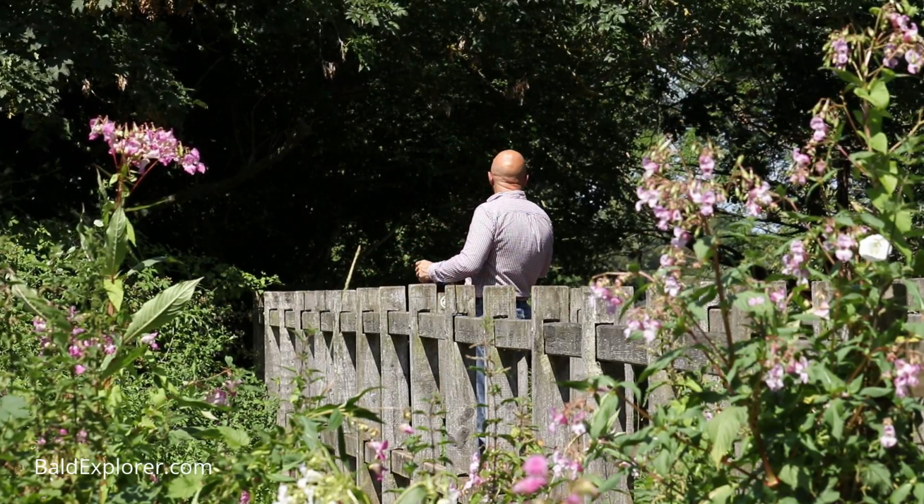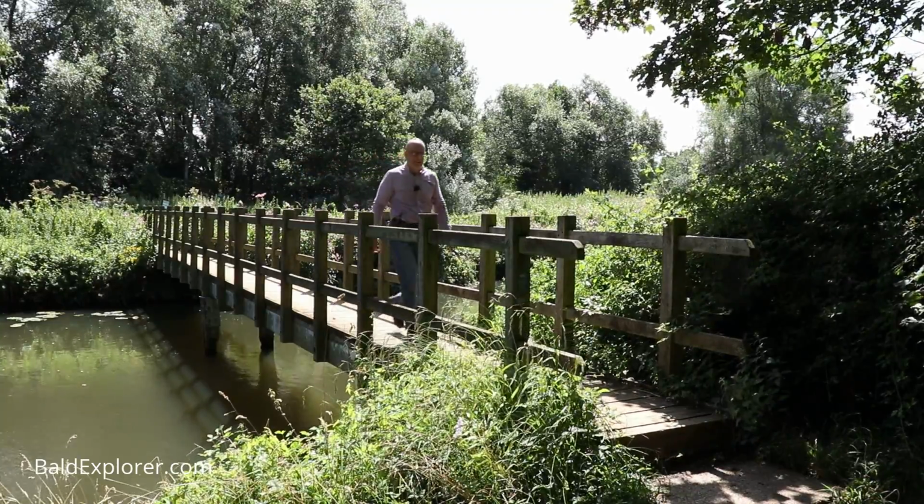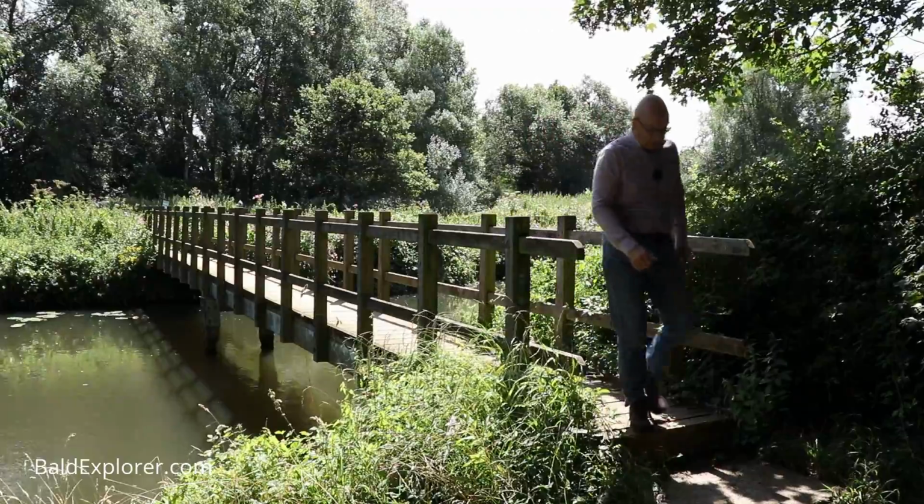So I don't think this is yet taking me to the other side. This is just taking me over a tributary. So I'm not quite sure where this goes.